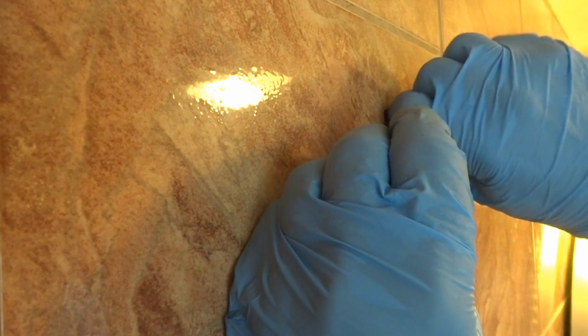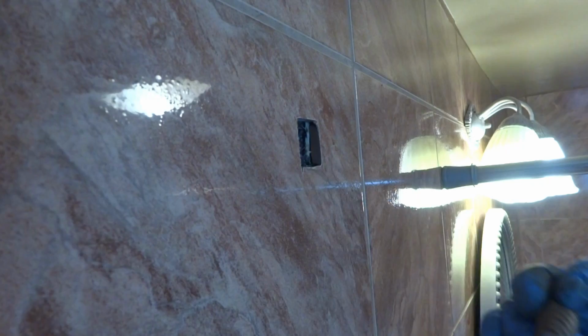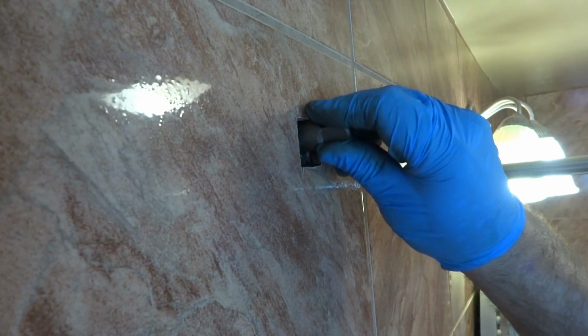Might be bottoming out on the back of that thing. I think that's what's happening. Yeah, I can't grab it. Oh, done. So I get another one I can cut maybe. Alright, I cut a little bit off there. Let's see if we can get it to grab.